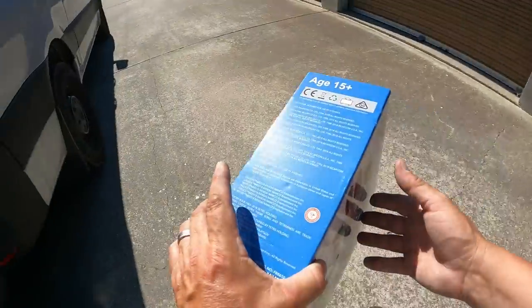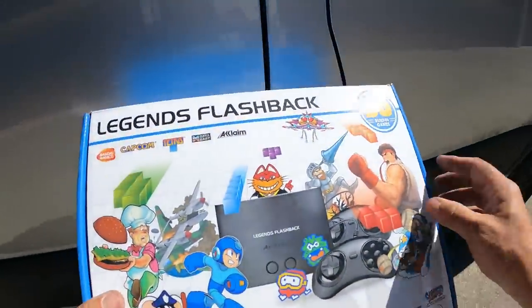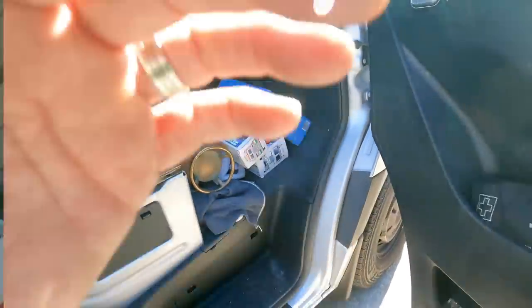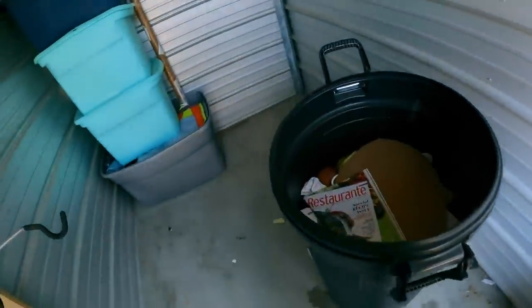Capcom. Ooh, okay. I'll put that in the car. That's a neat piece right there. Let's look that up and see if we can find a value on that. That goes in the front seat, yo. These little crates are cool. They'd be especially cool if they fit records. I'm not sure if they do, but those would be really helpful if they do fit records.